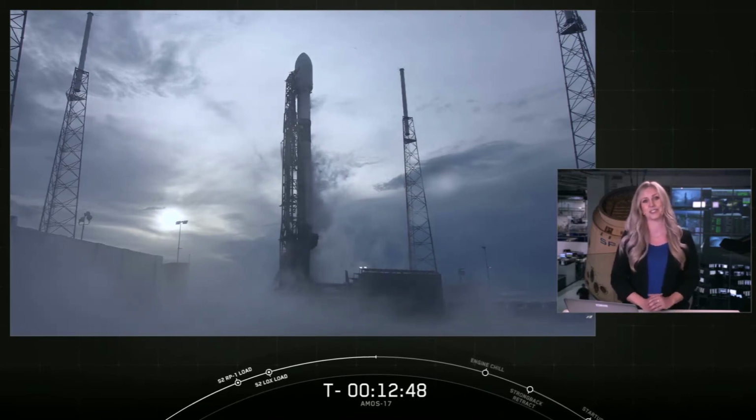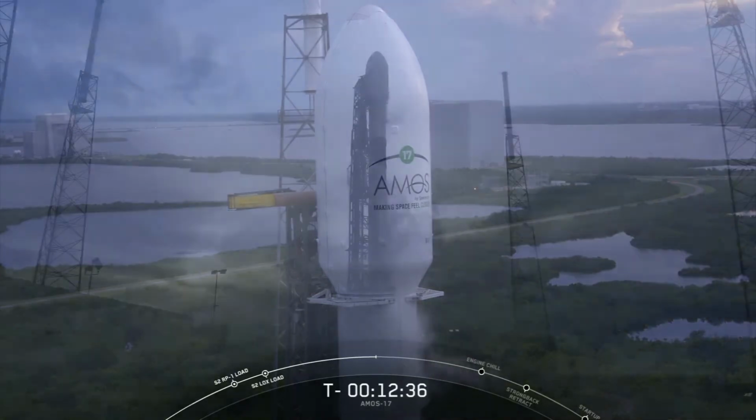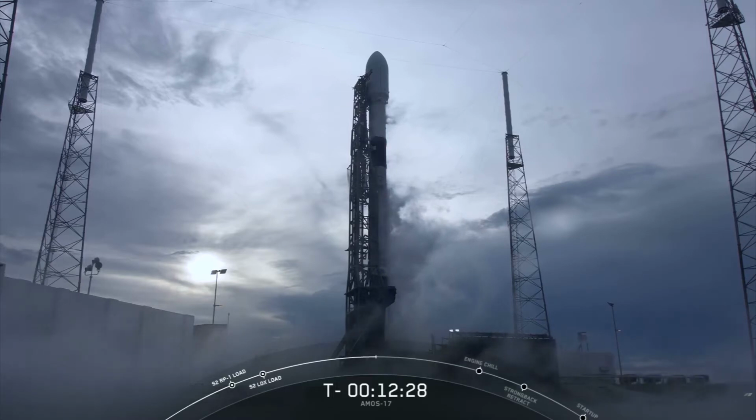On today's mission, we will be flying Spacecom's AMOS 17, a geostationary communications satellite which will provide internet, phone, and secure communications to customers in the Middle East, Africa, and Europe. We're currently at T-minus 12 and a half minutes until liftoff, and currently all systems are go. Let's take a look at that rocket there on the pad.